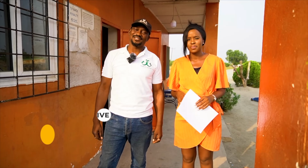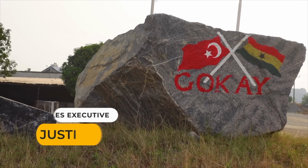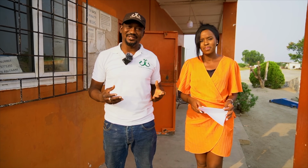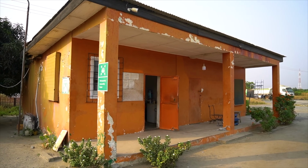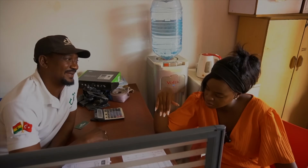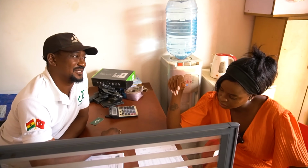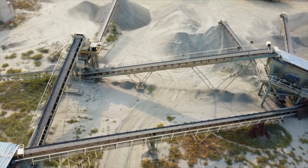I'm Justice Kaba Asutani, Sales Executive of Goke Group Ghana Limited. We produce quarry stones for building and road construction. This is our weighing office. We have our weighing bridge and the sales office as well. It just depends. The price is not through the weight. Oh, the weight, okay. It depends on the type of material.